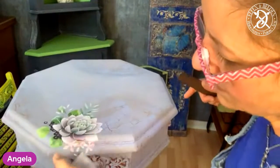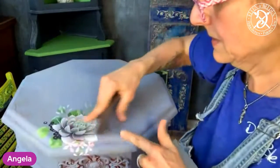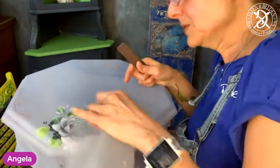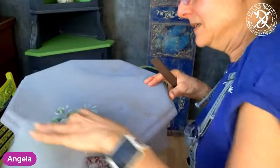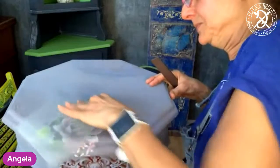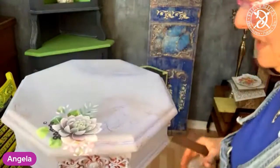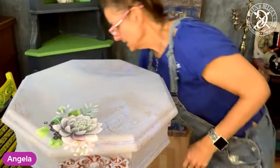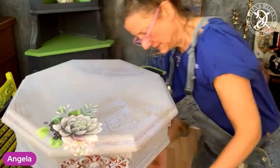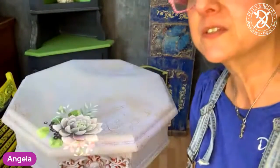So use my fingers, make sure it's all on there in all areas. And I also brought my finishing pad. You can basically just rub it on gently to make sure that the halos disappear. This is the finishing pad by Dixie Belle. So this is very soft.